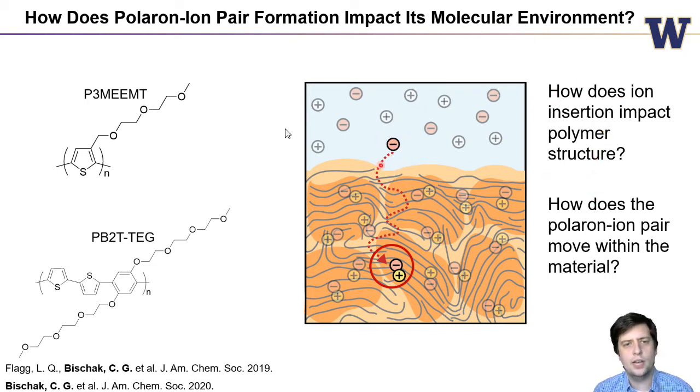We know that this ion takes up volume, so it really needs to displace some of the polymer when it enters and binds to this hole. And this also changes the local electronic properties, which can have an influence on the polymer structure. And then once this is formed, how does this polaron-ion pair move within the material? And so we're using P3-MEEMT and PB2T-TEG as two systems to look at these effects.